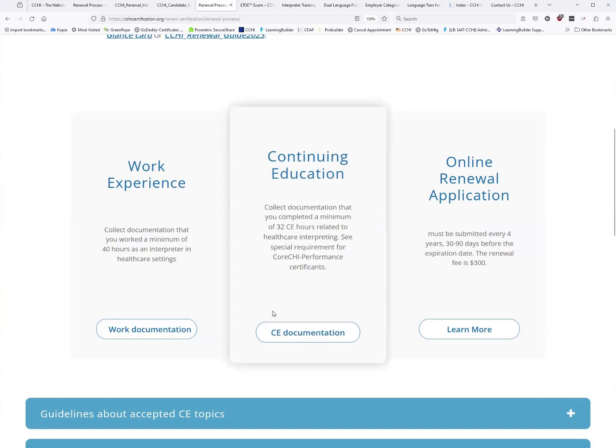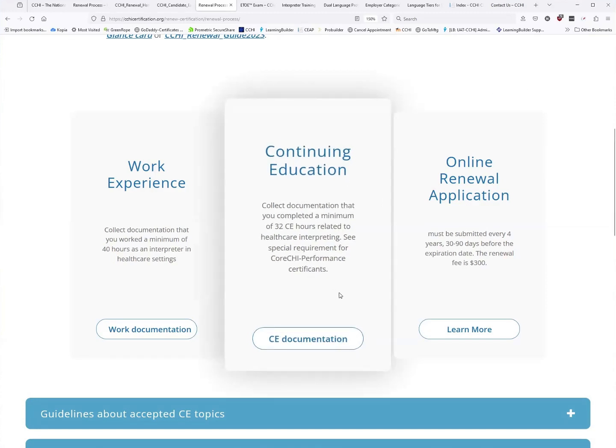The second requirement is continuing education. And here we have some more interesting requirements. Mary, you're Spanish, right? Yes. So I'll stick with Spanish for now. If there's somebody else here for other languages, I'll explain that to them a little bit more. So it's 32 hours over 4 years. Obviously, we hope that you'll be splitting it evenly between the 4 years.